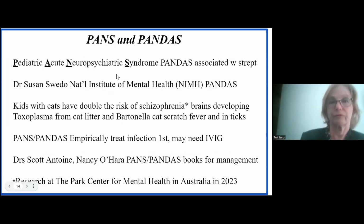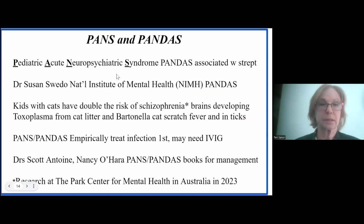So we know from Dr. Fallon and others that there is something called PANS and PANDAS. PANDAS was the first one discovered, and it was by Dr. Susan Swedo at the National Institute of Mental Health. And she found that 70% of OCD patients had an infection before the OCD. It was a little bit more limited of a population, but they had strep. When the strep was treated, they did well. She has a lot of online education on that.